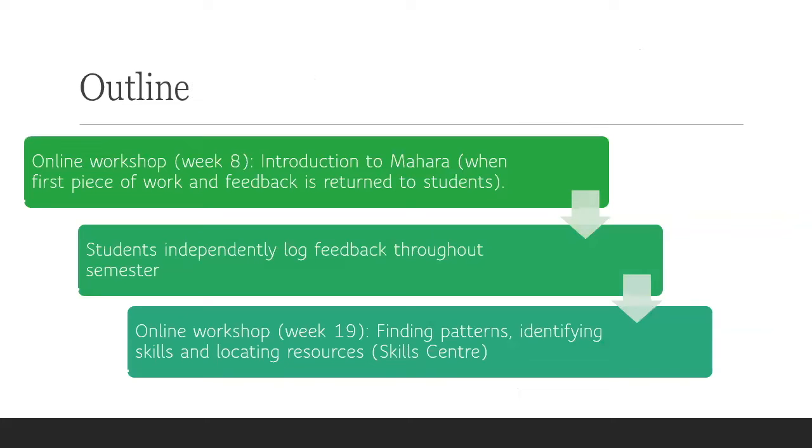So how did this project run over the year? So to start off with, I provided an online workshop in week 8, so sort of midway through semester 1. And this was timed to align with when the students got their first piece of feedback. This was an online workshop simply because of the number of students that were involved in the project and the fact that they would need to be logging into the ePortfolio software.